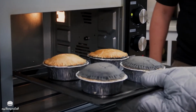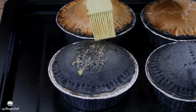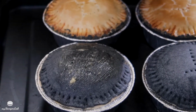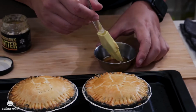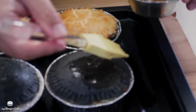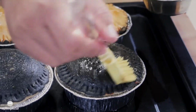Alright, so it's been 25 minutes of baking. Now I want to gloss up the charcoal top. So I'm going to use our herb garlic butter and then just give it that nice gloss. Because this is the chicken one, I'm going to put butter. Now for the truffle beef, because I have leftover beef fat from our cooking just now, I'm going to glaze it with just beef fat. There we go. It's going to give it so much more flavor.